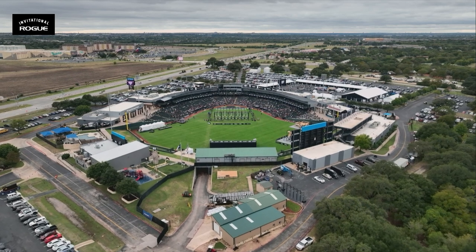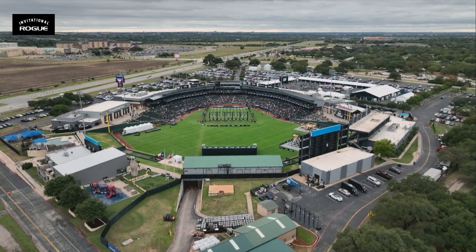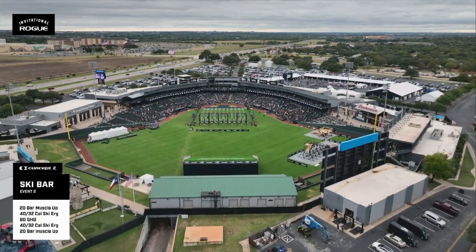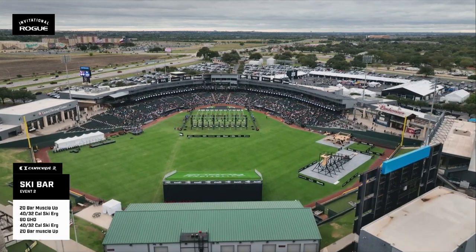Good look at Dell Diamond for the second straight year, the host site of the Rogue Invitational. We saw the strongmen kick things off earlier with the Tower of Power. The Roga Coaster is out there in left field as well. But right now, we are dealing with the second event for the CrossFit individuals.